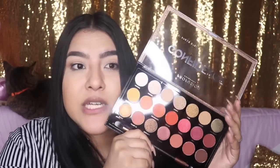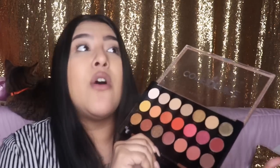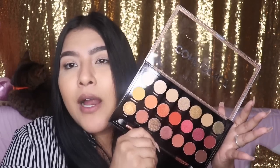If you love warm tones, they do have cool tones. I have not played with the cool tones, so I cannot come up here and tell you they're so great, because I don't know if they're great or not. But the warm tones, obviously you already know I love my warm tones. These palettes are amazing. They're only $10, or you can get them online.